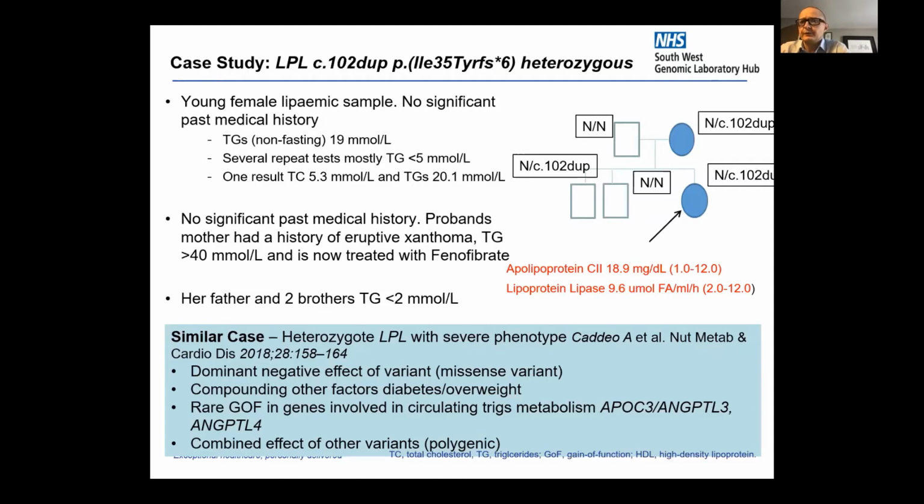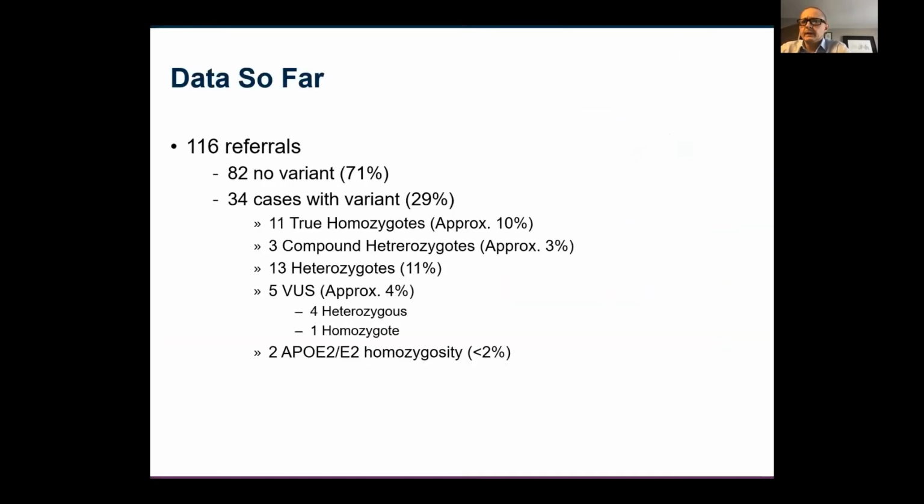And I think this was one of the first examples of patients coming through our assay where we realized that heterozygotes could clearly present with a significant clinical phenotype. Again, this was a patient that we'd actually measured lipoprotein lipase on, and that was perhaps, as you might expect in this case, only being a heterozygote, within the normal range. Next slide. So that's sort of the background, as it were.